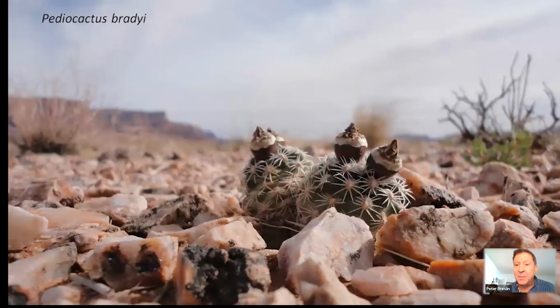And there's Pediocactus bradyi, which is also federally listed, at Marble Canyon and growing in just chips of quartz. And that's their preferred habitat. And these large features here are the fruit, typical Pediocactus fruit. So hopefully some of that climate info might be helpful. How do you replicate that? Of course, that would become very individualized for different growers.